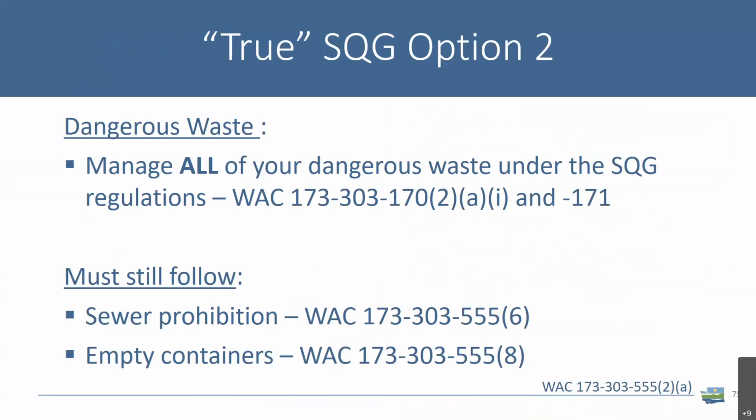Now we can look at option 2 for true SQGs managing pharmaceutical waste. This option allows SQGs to manage and dispose of dangerous waste pharmaceuticals under the small quantity generator regulations found in 170 and 171. The pharmaceutical waste regulations still come into play for healthcare facilities managing under option 2 in 2 ways: no disposal of dangerous waste pharmaceuticals to the sewer, and how pharmaceutical containers and devices are considered to be empty containers.